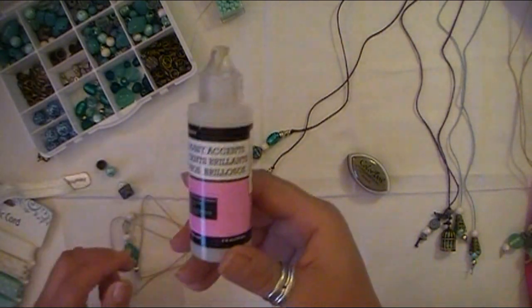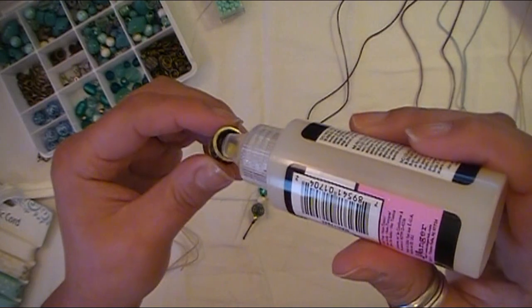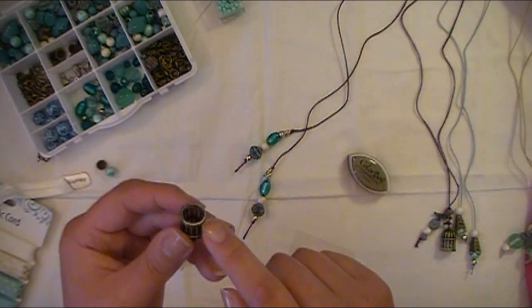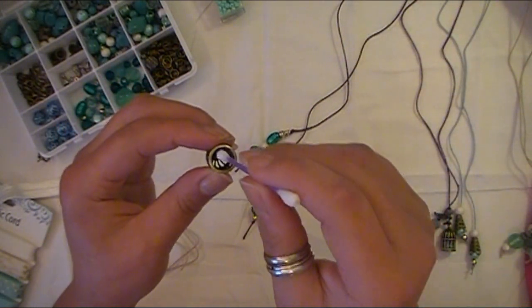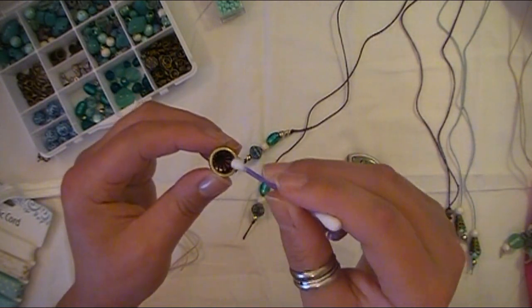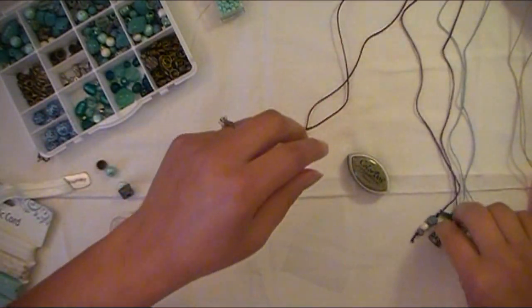So I just took some glossy accents, and I just went around the rim, the ledge inside here, just went around there really carefully. Didn't do a lot. You don't want it goopy out the sides or anything. And then I just took that acetate and I took a Q-tip so I didn't get any finger marks on it. And after I filled it with the seed beads first, and then I did that glossy accents and the clear acetate, I just kind of pushed it on there. And then that's how it looks right here.